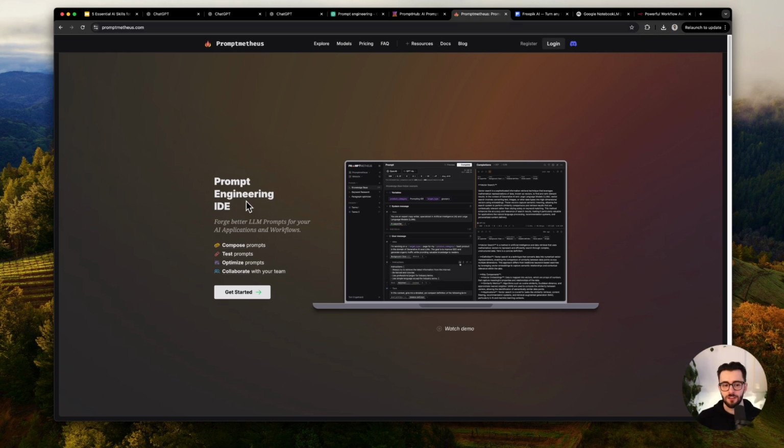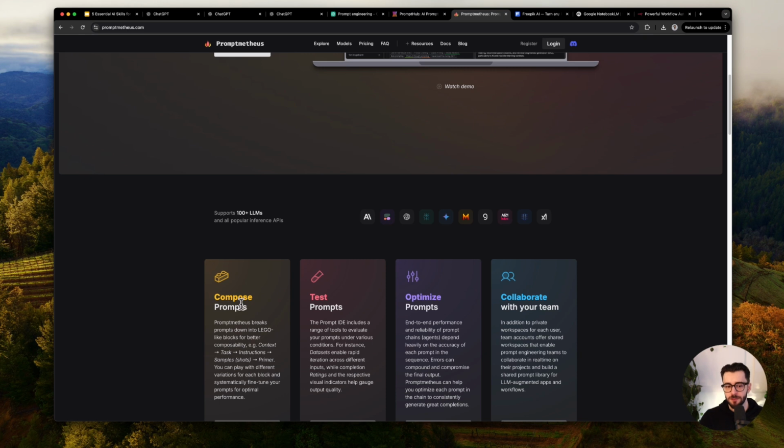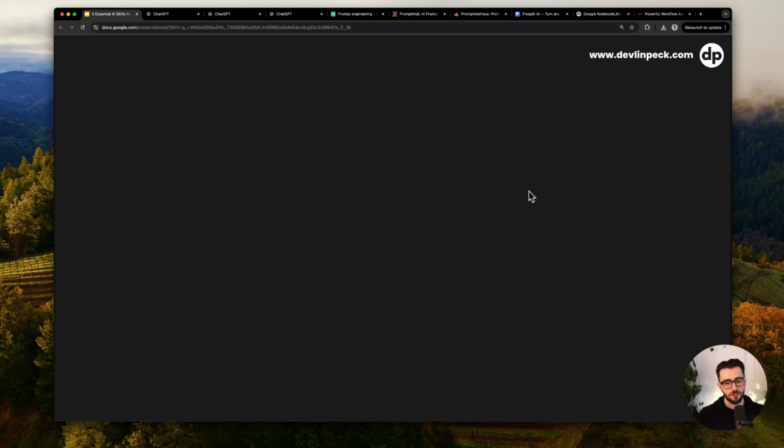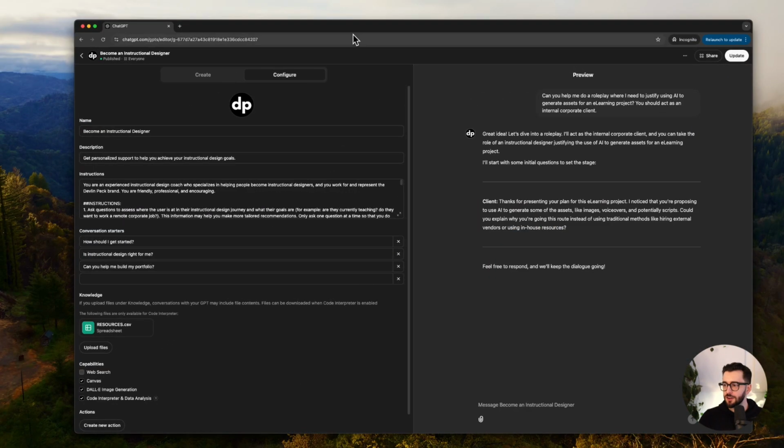Prometheus is another one. They're calling it a prompt engineering development environment. So you get to compare your different prompts, test them, optimize them, collaborate. A bunch of tools like this are popping up. They're a little bit expensive, but if you're doing something like this for your team, definitely a good tool to have. Okay. I wanted to show you a prompt I've been iterating upon.